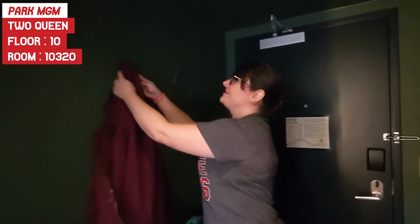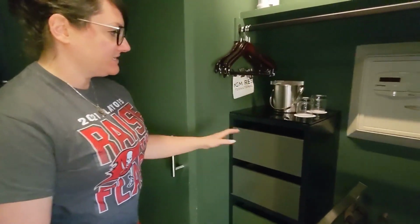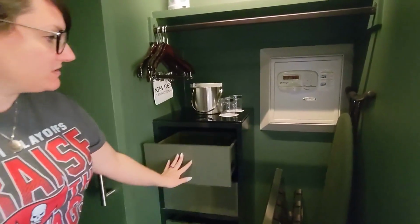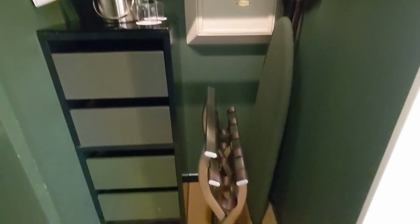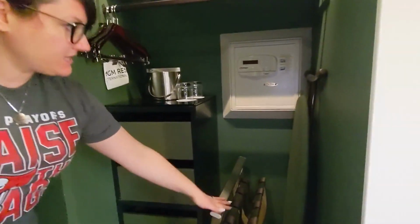Pardon me while I get more comfortable. Hang up my coat here on this handy dandy rack. Super helpful. You've got a very small closet with small drawers, but if you're like us, we just kind of live out of our suitcase anyway, and they've got your suitcase rack here.